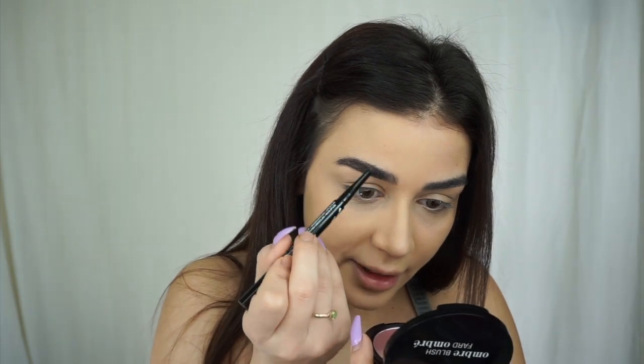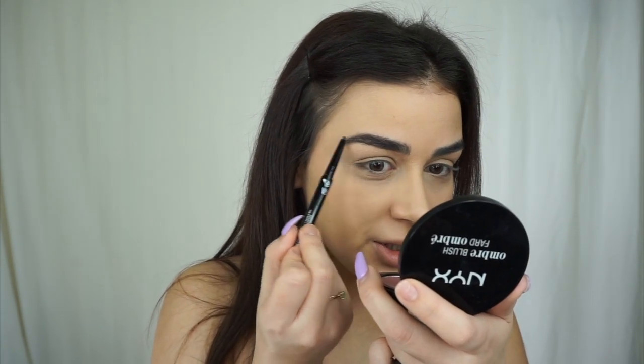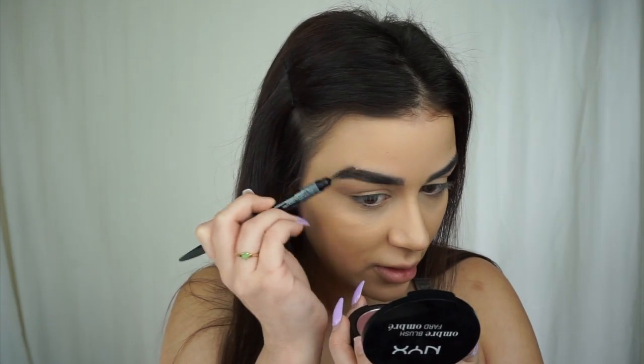I'm just lightly going in that area because that's where I used to make the mistake before, drawing a line completely under that hair there, which you don't want to do because then it looks kind of chalky and unnatural. Okay, spoolie out. Okay, I definitely like the micro brow pencil better. Okay, I'm gonna do the other eyebrow off camera and then I'll meet you back.